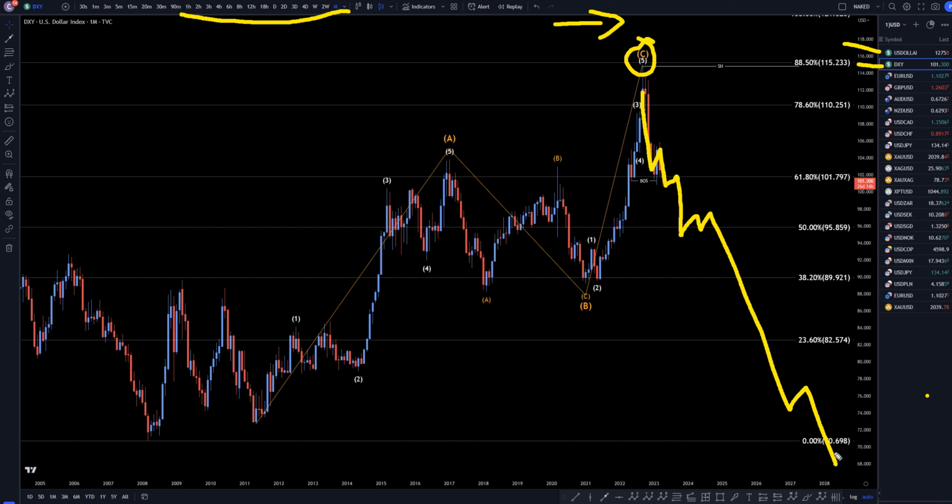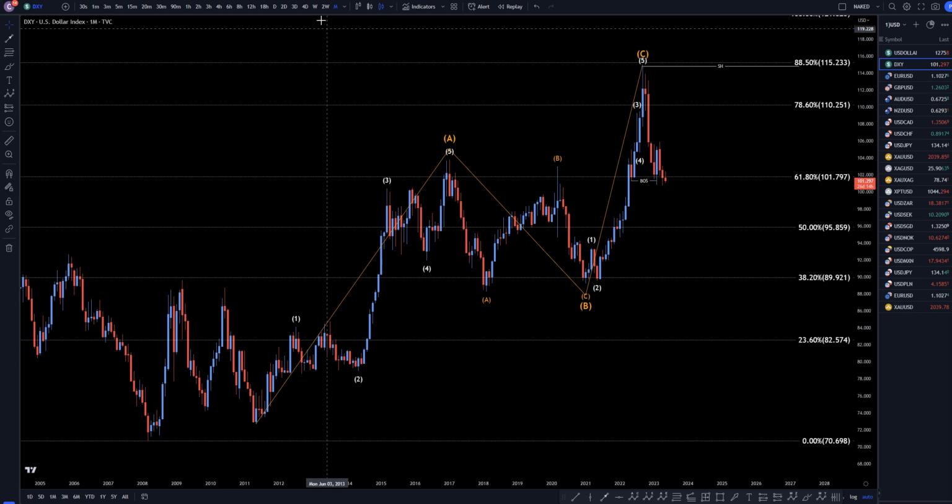So on the DXY monthly, I still believe this is the end of an ABC correction right here. I still believe that this is actually just going to keep on trending down, making lower lows, lower highs, probably eventually taking out this low way down here, because that's what happens at the end of an ABC correction, no matter what time frame you're looking at. Now we are on the monthly time frame, so that's probably going to take years to play out, but I do think it will continue to trend down on the high time frames.